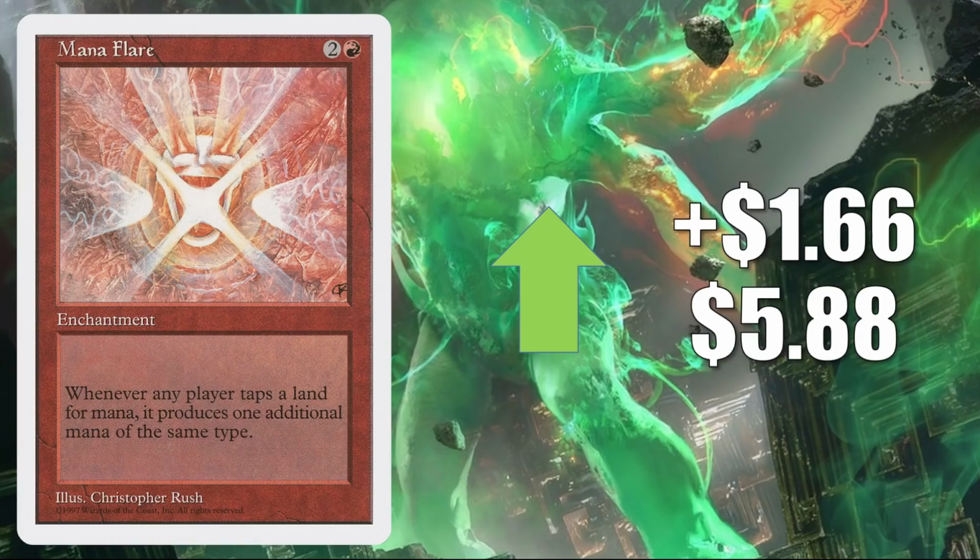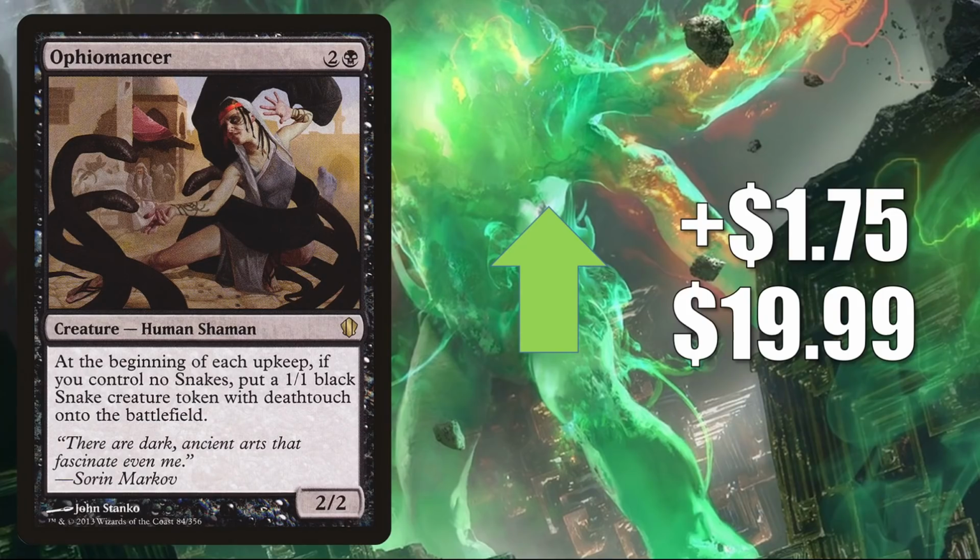Mana Flare, it goes up $1.66 to $5.88. This is the copy from 5th Edition. You'll find this one in Kenrith, the Returned King and much more in Commander. Apprentice, this goes up $1.75 to $19.99. Played in Yawgmoth, Thran Physician, and more.